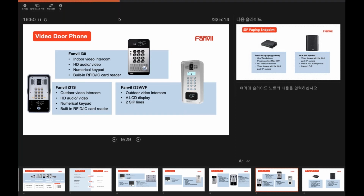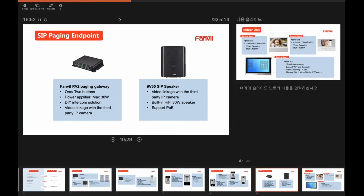Okay, next is a paging gateway, the PA2. Maybe if someone watched our webinar, they saw this product. Actually, this product is very useful, especially for kiosk or camera customers. They can work with the PA2 and then make a phone call.